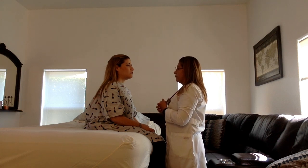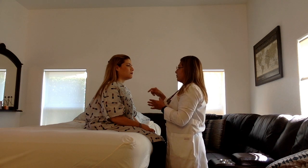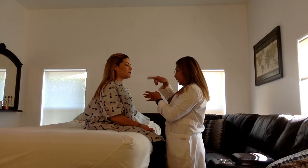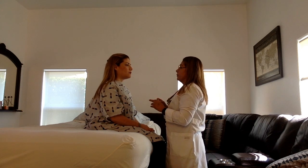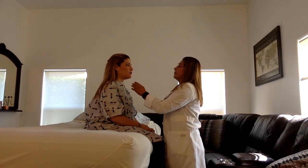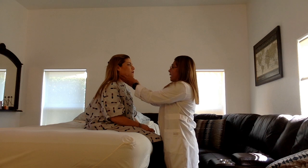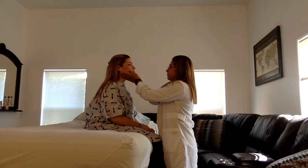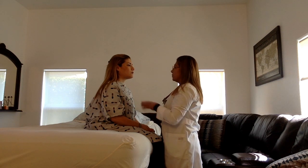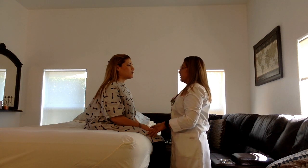Then the palate rises symmetrical and the uvula is midline. Then for the cranial nerve number 10, which is the vagus, is the gag reflex. We use a tongue depressor, but I'm not going to do it at this time. We put the tongue depressor on your tongue and we're able to get the gag reflex. Now let me just palpate your submandibular and sublingual glands. I don't feel any swelling, any nodules. It looks very normal. There is no problem.